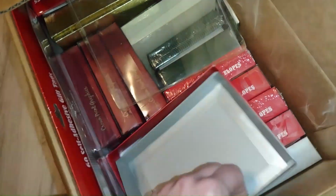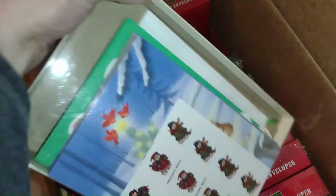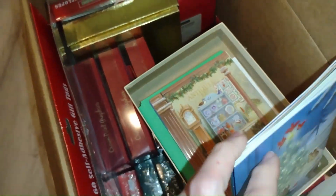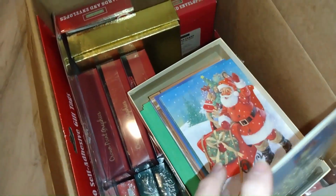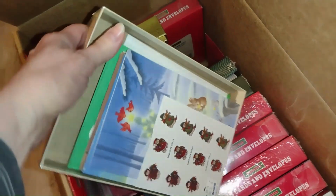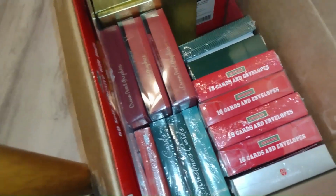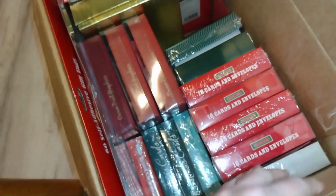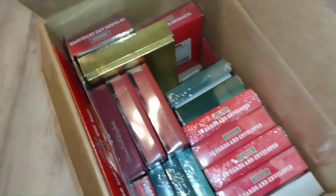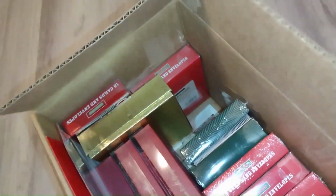These are the boxes that the cards came in. It looks like a few Christmas cards, a mixture of Christmas cards. We have so many Christmas cards. I'm going to have to go through them and make some decisions about, do we want to keep all of these and just use them up through the years of the rest of our lives, and then somebody else can declutter what's left? Or do we want to narrow it down some? I need to decide that.